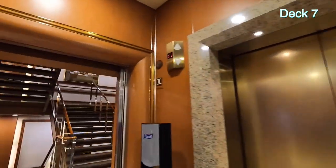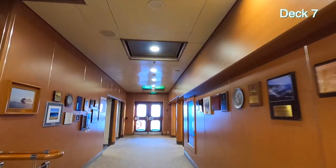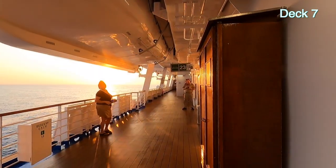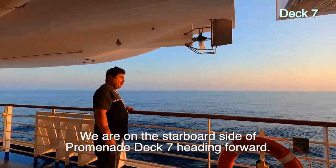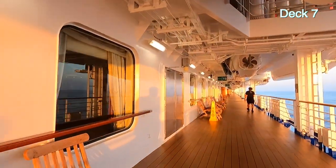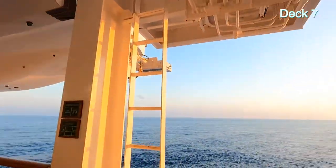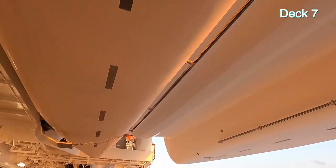But first, let's go outside again. This time, on the starboard side. So the back of the ship is around that bend, and that's a smoking area. So we're going to go forward here. They have these teak deck chairs, and later they'll put cushions on them. There's only a few on each side. Of course, there's the sunset under the lifeboats, which are also the water shuttles and tender boats, right?